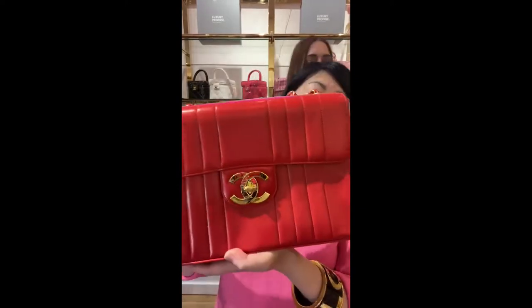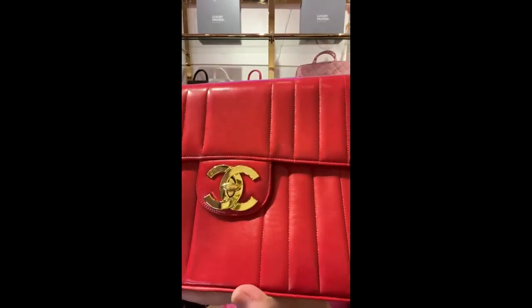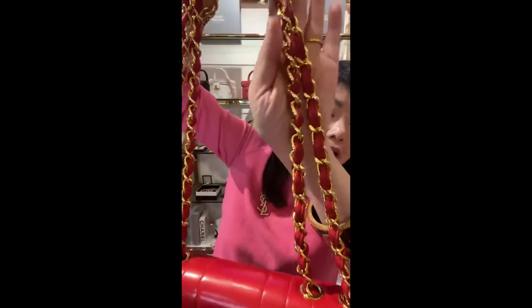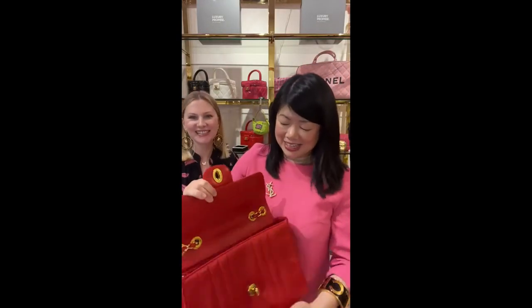So, back to this. This is the 12-inch jumbo. It features the gold CC 24-carat gold jumbo hardware. Excellent condition. You can see there's hardly any scratches to the bag. The chain is also incredible. Just absolutely wonderful. Julie bought the choker. Oh, amazing. Congratulations, Julie. Congratulations.